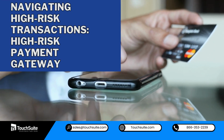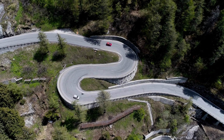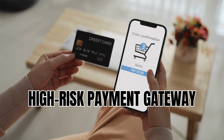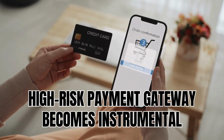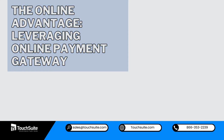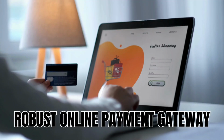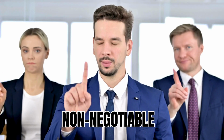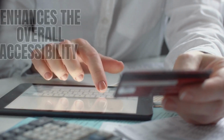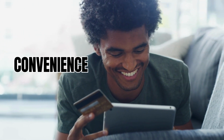Navigating high-risk transactions, high-risk payment gateway. Navigating this landscape requires specialized solutions, and this is where a high-risk payment gateway becomes instrumental. The online advantage: leveraging online payment gateway. In an era dominated by digital transactions, having a robust online payment gateway is non-negotiable. Mastering the utilization of an online payment gateway enhances the overall accessibility and convenience of credit repair services.